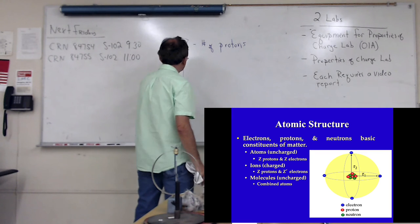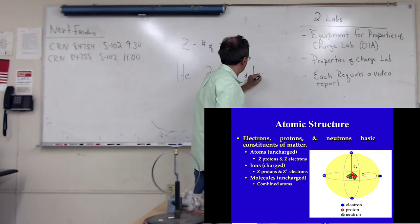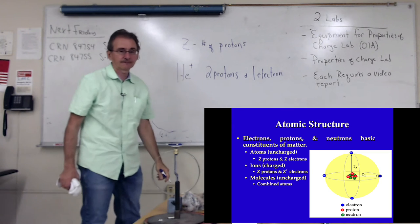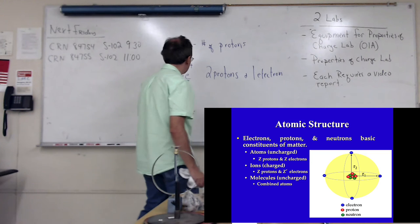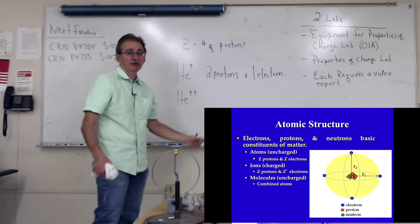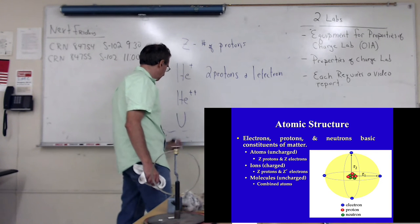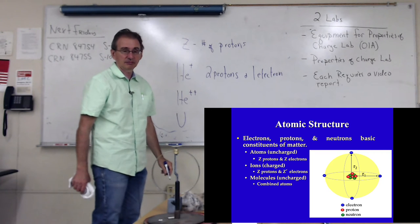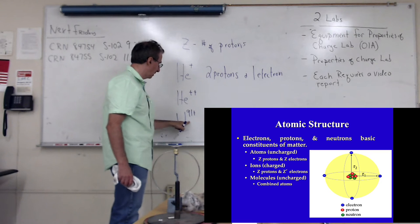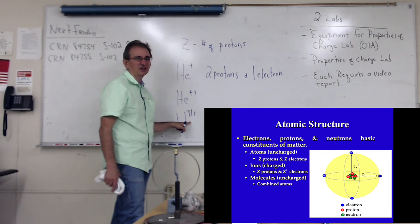So if I have a helium atom with two protons and one electron, I've removed an electron, and this has a positive charge. In fact, I can remove two electrons. So basically, this is two protons, no electrons. That's called an alpha particle. How many electrons can I remove from an atom? Well, in the lab, if you take uranium, which has 92 protons, you can strip off 91 of them. So each time you remove an electron from an atom, it becomes more positively charged. It increases the charge by one, one times the charge of the electron.